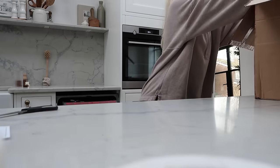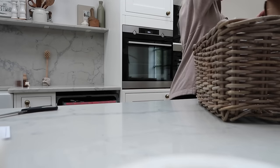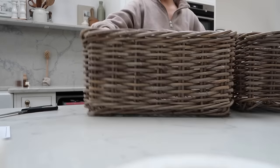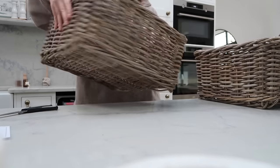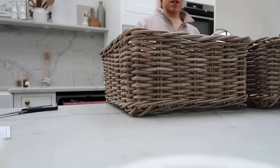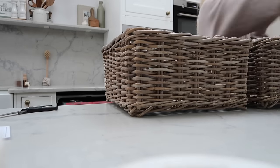Because look what I've ordered, some baskets. Well, I've ordered a few, actually. I've ordered some for my new wardrobe space and some for the larder unit. I think these are going to be for my wardrobe space.